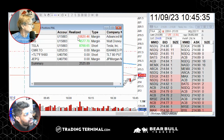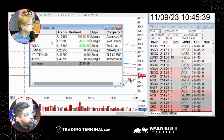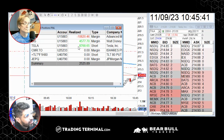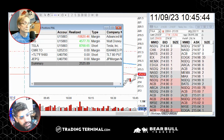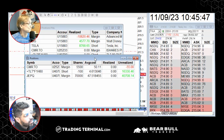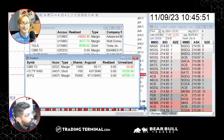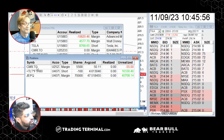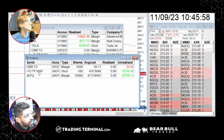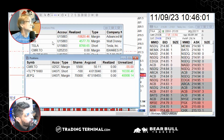I wasn't ready to manage the position properly, but I dug myself out of it with a really nice trade on Disney and a really nice trade on Tesla. And I could have made more money on Tesla, but Brian unfortunately is not helping with his trade ideas, so he forced me to cover too early. I could have made a little bit more, but other than that, there's no position. I have some short-term treasuries, and again the puts that Ardi said we sold on TLT. I think Brian has it as well, and JEPQ.